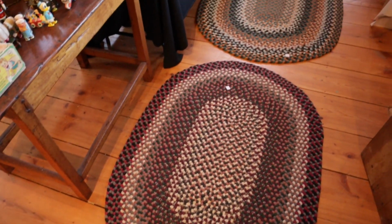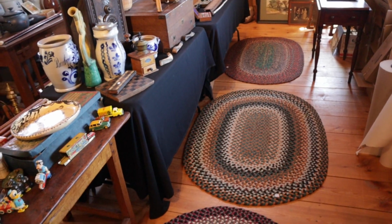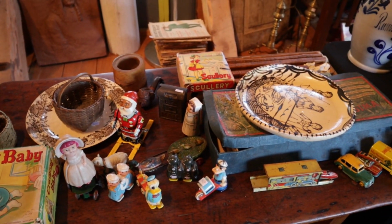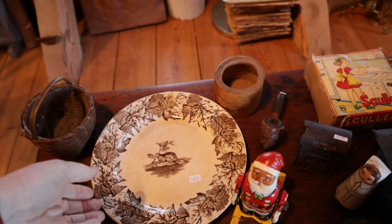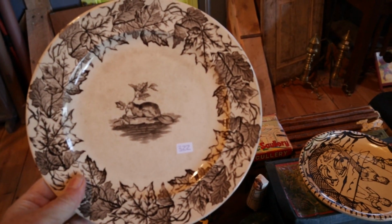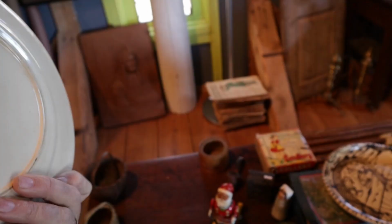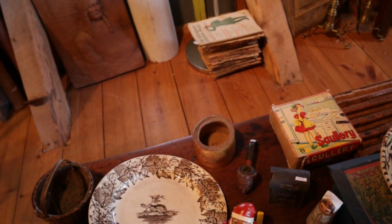So we have some more braided rugs coming in this sale. Nice, good size, clean rugs. We have some fabulous old toys. Even a wind-up Santa Claus there. Some great early baskets, but the classic Furnival beaver plate, and that is one nasty looking beaver that they used on those back then. But a nice early plate, great piece of Canadiana there.